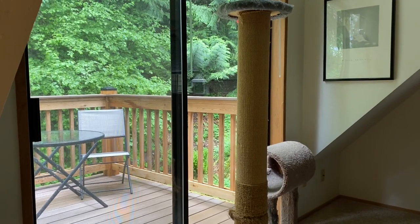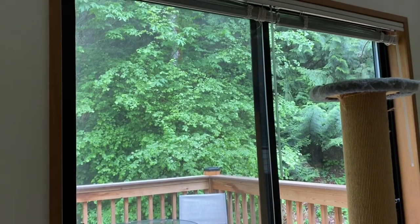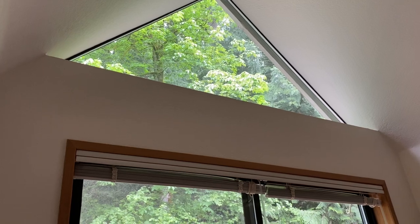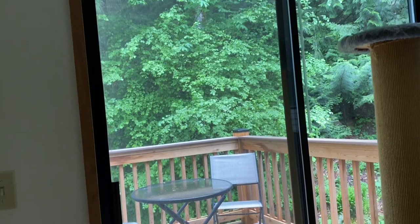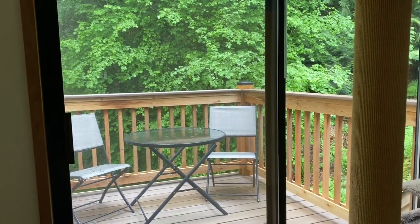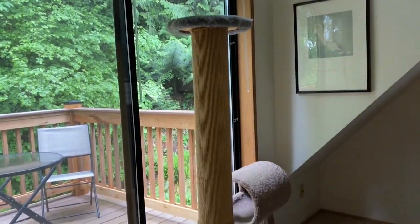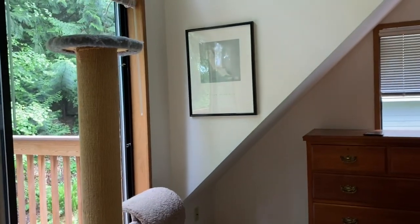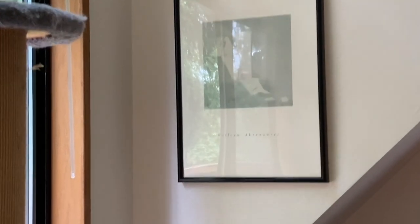So this is the view from that spot, and I absolutely love it. We've got this big tall window here. I feel like I'm living in a treehouse. We have a beautiful little deck out here with a little table and chairs. There's oftentimes cats playing on the scratching posts. And then one of my favorite pictures, sort of hard to see from here. Let's see if I can get a better view of this.